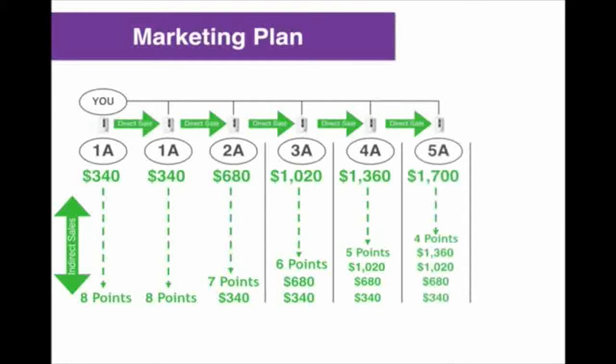I couldn't believe in my wildest dreams that once I hit 5A, with the help of everyone else that I'm working with and also helping to build the business, not only are we making sales, but we get paid daily. Once you hit 5A, that's $1,700 per sale. Now I want you to just take a minute and imagine that. That pays out 4 points deep.